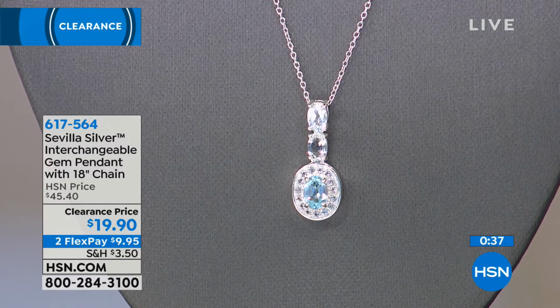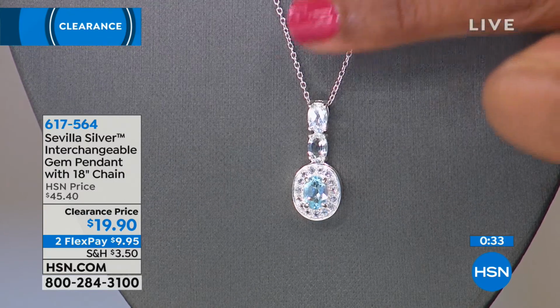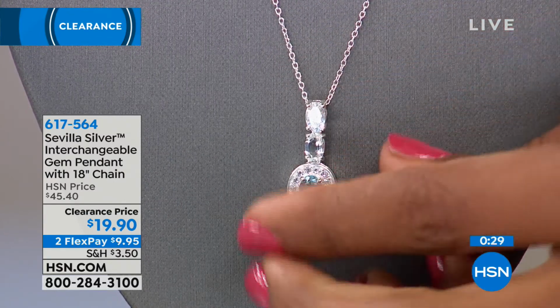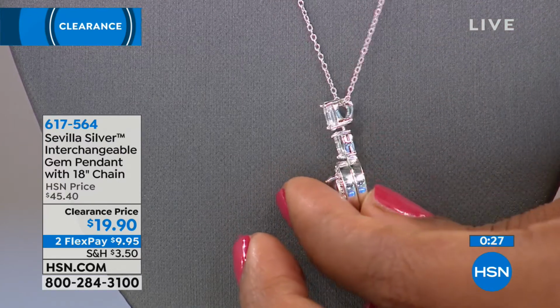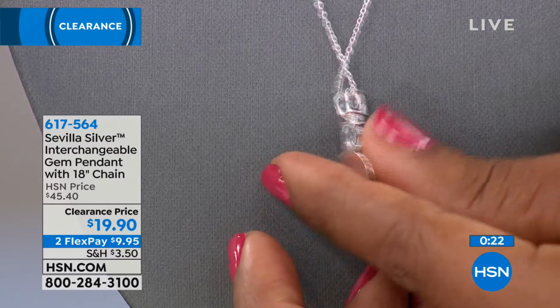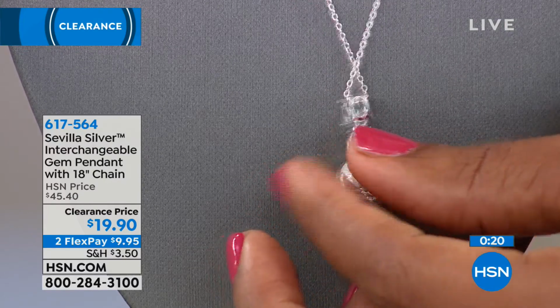So there's still a huge gem presence here. You've got the style, the interchangeability, and the gem weight in the necklace. I mean, honestly, it's a game changer, like I said. Turn to the side so you can see the way this is made. You can see the bail. I'll flip it to the back so you can see it's a nice smooth finish along the back.